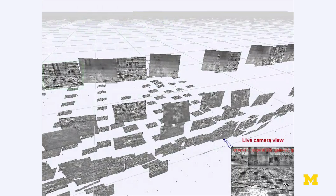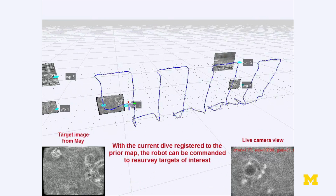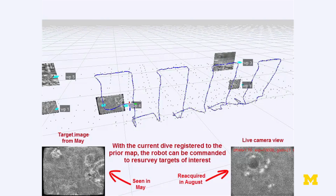And then several months later, in August, we dropped the robot back in the water, and immediately it's like, "Oh, hey, I recognize I've been in this hull before. I know exactly where I am." It was able to snap itself back into that map, and then immediately drive back to an interesting feature on the hull.